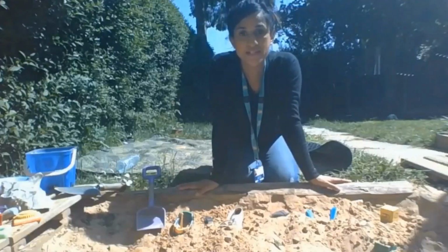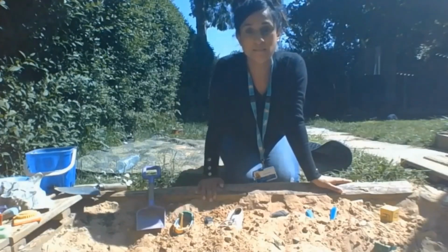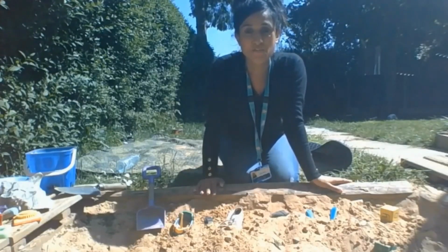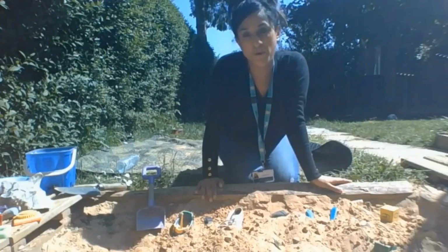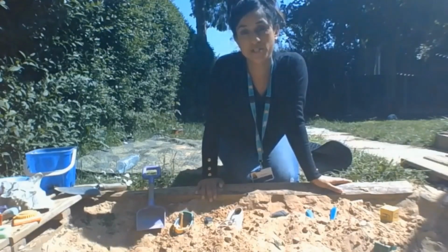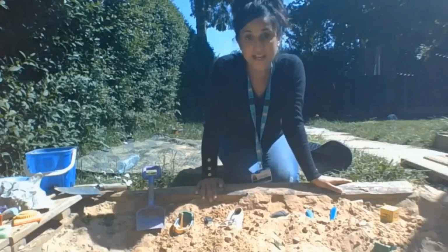Treasure hunts can offer your child lots of opportunities to practice things like naming and describing, and something that I'm going to talk a little bit more about today, which is grouping. So I've hidden a few familiar objects inside the sandpit that I have in my garden. If you don't have a sandpit, you could use a large container or an empty cardboard box, and you could fill it with shredded paper or soil. Either of those would work just as well. So let's get digging.